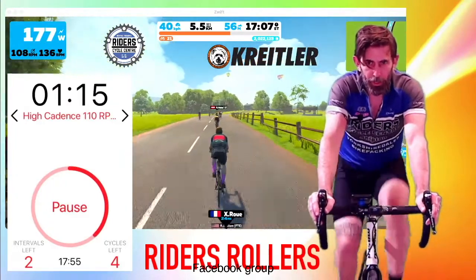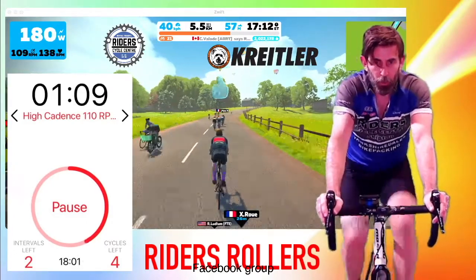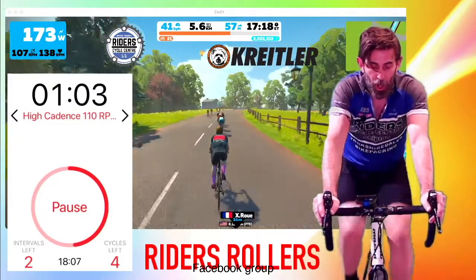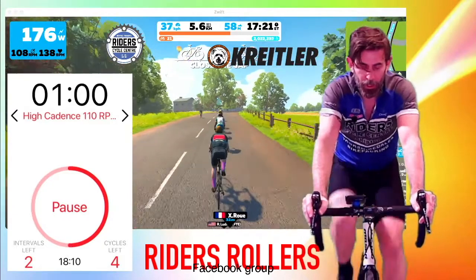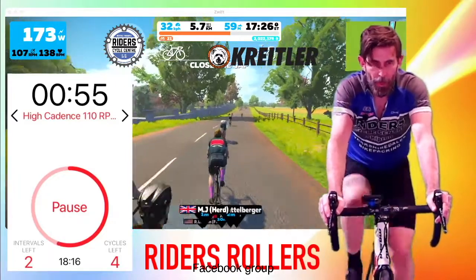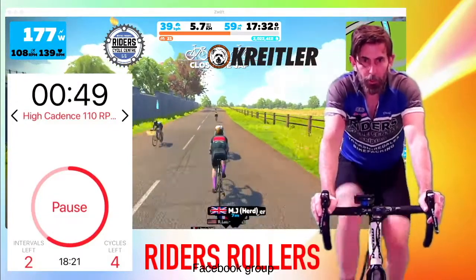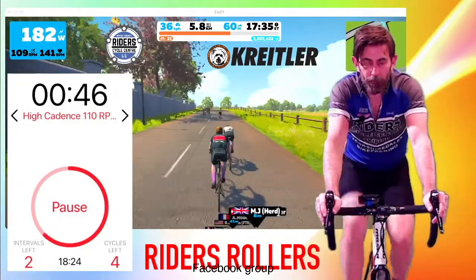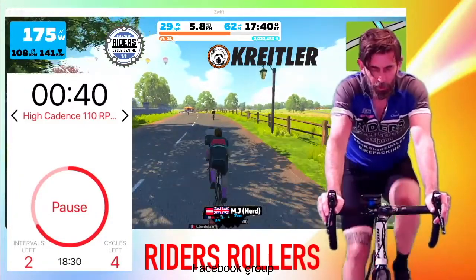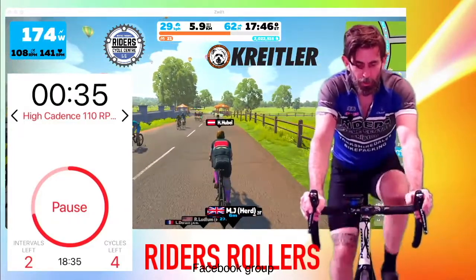So, I'm in a gear that I can turn freely, okay? There's minimal resistance on the legs, so I'm purely concentrating on my pedal technique. High cadence, high RPM. Okay, good. Just under a minute to go, guys. Lovely. Keep it going.